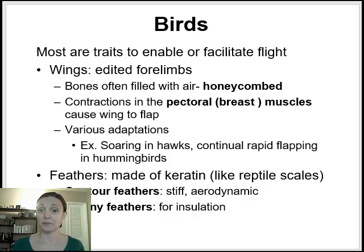Or even on the extreme end, the continual rapid flapping that we see in hummingbirds that allows them to hover so that way they can drink nectar, right? So there's a huge wide variety of different adaptations that they have, and they're an incredibly diverse group, but most of them can fly. Not all of them, but most of the birds can fly.